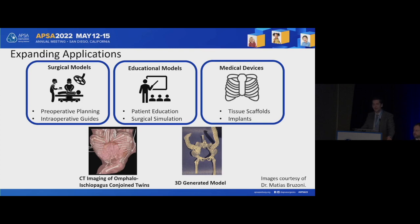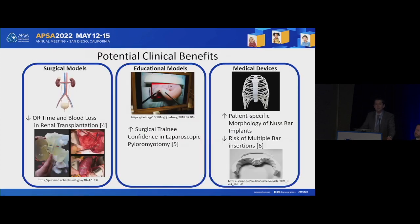Regarding education, 3D generated models can be utilized both to improve patients' own understanding of their disease processes, as well as improve surgical simulation capacity for all levels of trainees. Finally, this technology can be further utilized to customize medical devices through both tissue scaffolds, which can be used to regenerate hollow viscous organs with emerging research into this field, as well as patient-specific implants. For each of these applications, studies have demonstrated benefits for both patients and surgeons.